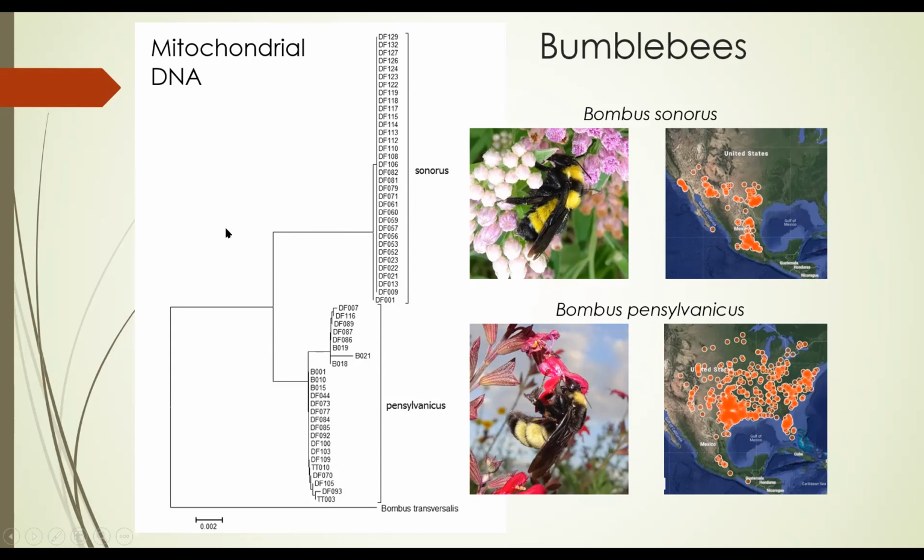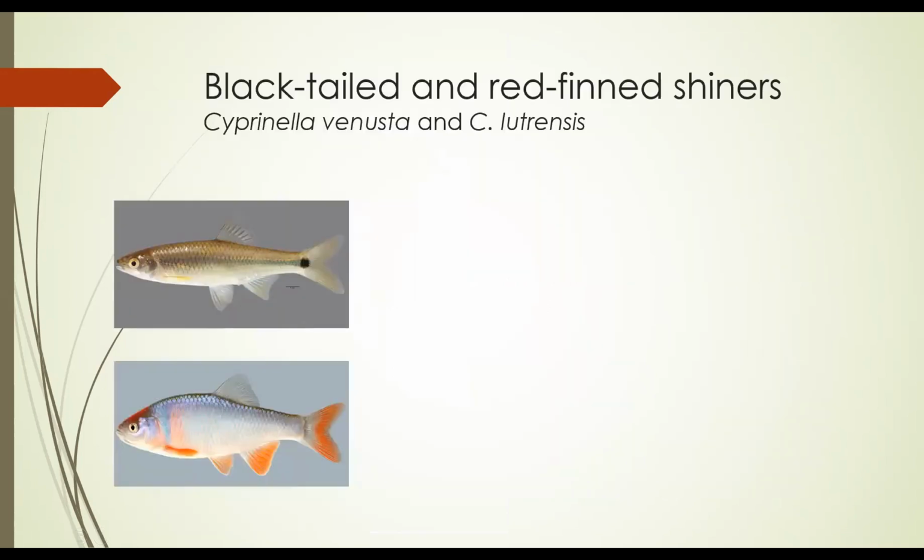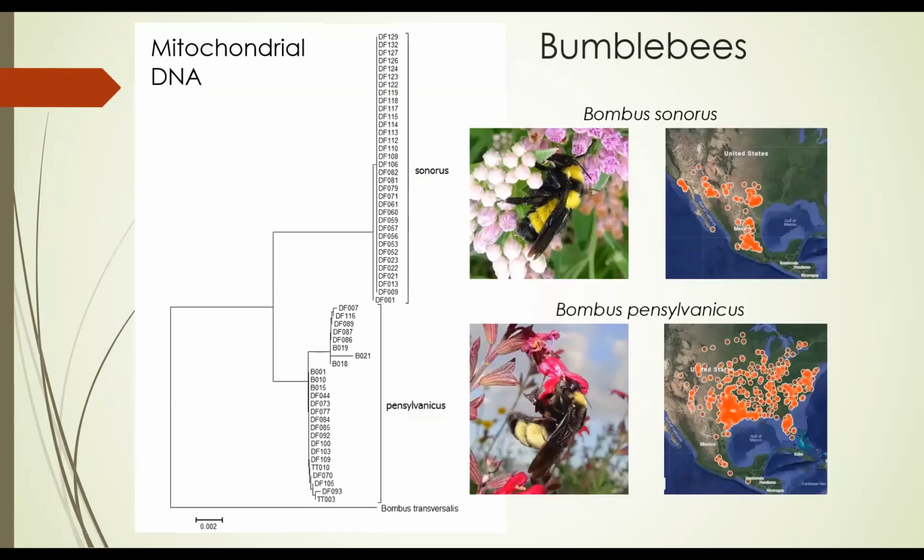So that means that they fit the monophyletic criteria. That's evidence that they're different species. Genetically, they're all unique. So that's a project that I'm still working on. I'm collecting bumblebees here around my house because both forms occur here locally, and I'm going to do some additional genetic and morphological work.